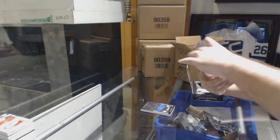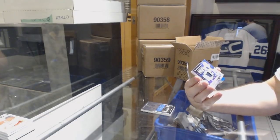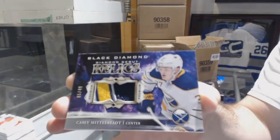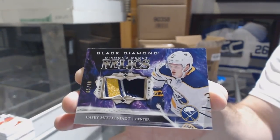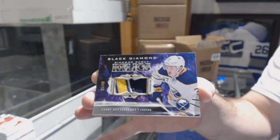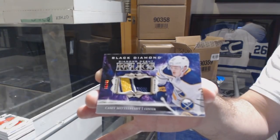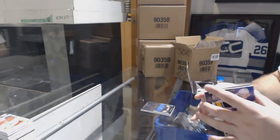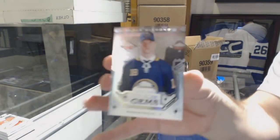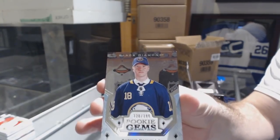For the Buffalo Sabres, number 249, Diamond Debut Relics Patch, Casey Mittelstad. Hey, remember when I said there's a lot of Buffalo in this product? Nice Buffalo Diamond Mine patch. And, hey look, for the Buffalo Sabres, Rasmus Dahlin.